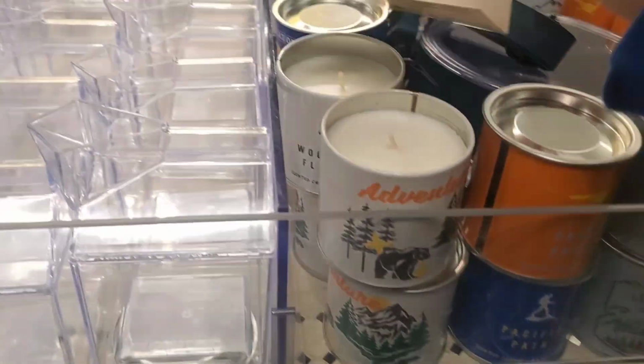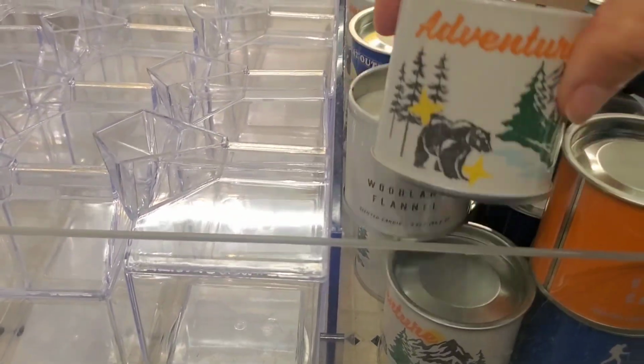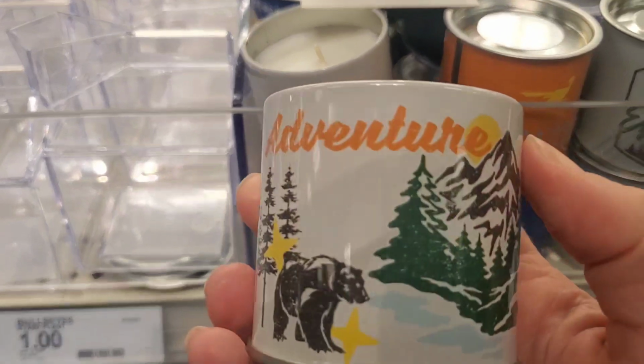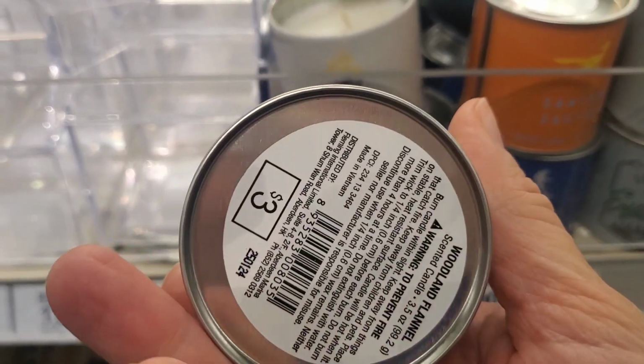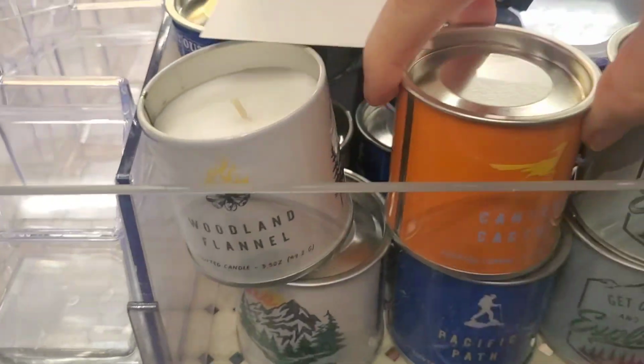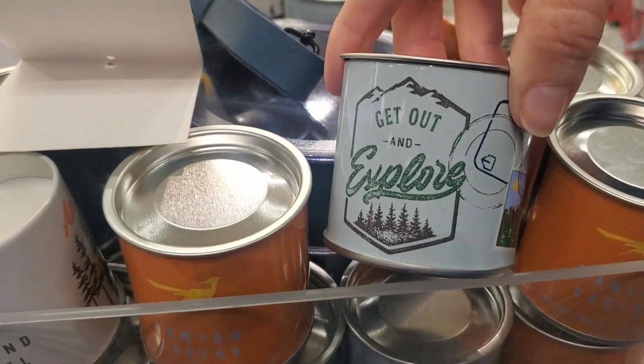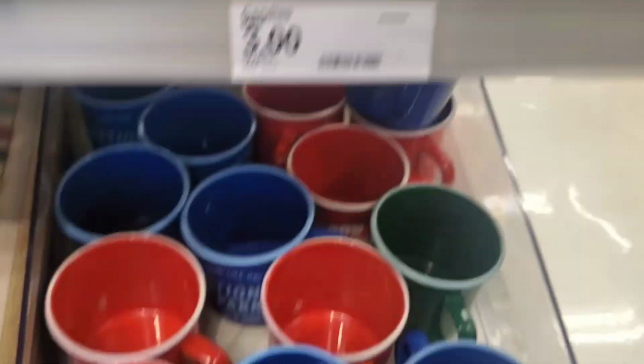And over here they have some national park themed travel candles in different scents. They're $3 each. They have this one with adventure on there. They have canyon, just get out and explore.